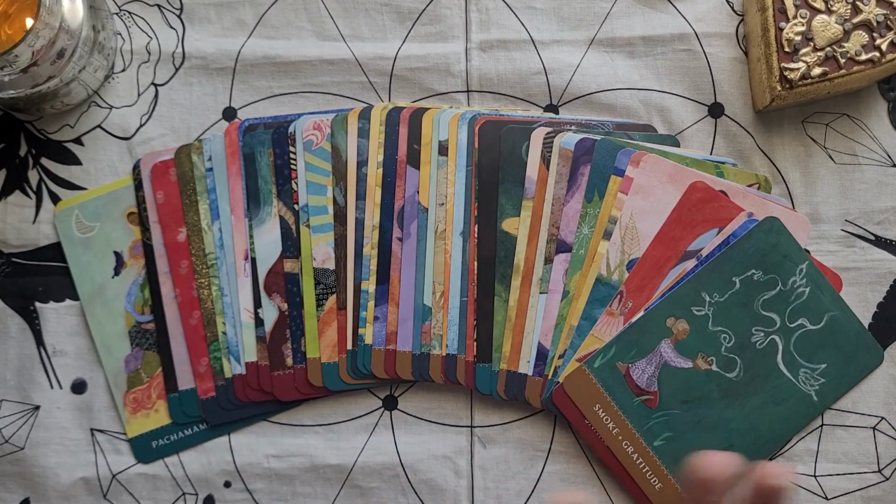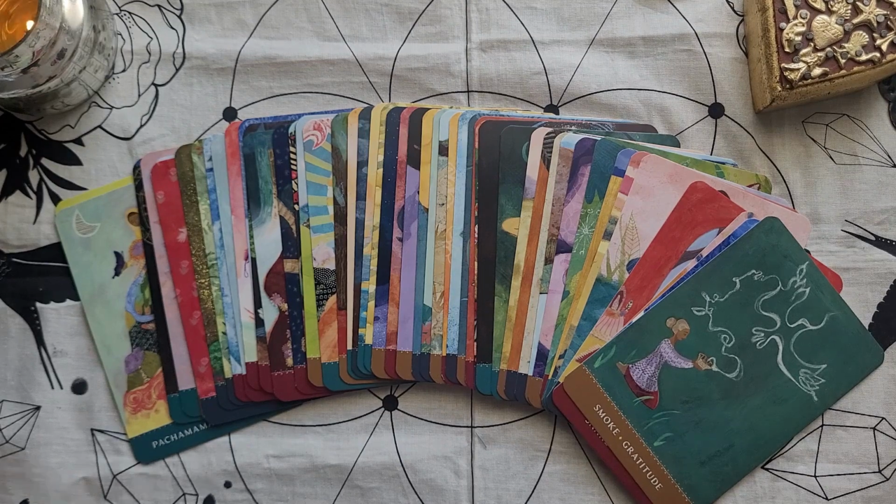I love all the cultures and all of the ages that are represented within this deck, and renaming it the Wild and Sacred Feminine deck gives it a fresh approach. It's no longer just for mothers, it's just tapping into that sacred feminine energy, not as a gender specific type deck, but as an overall energy in all.